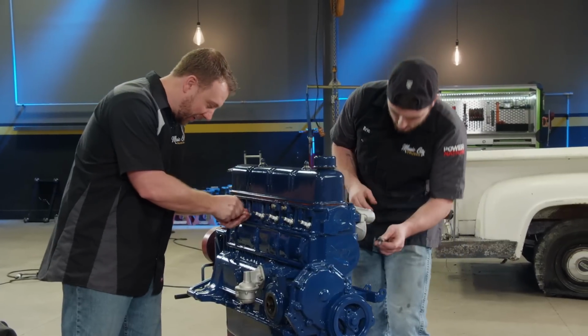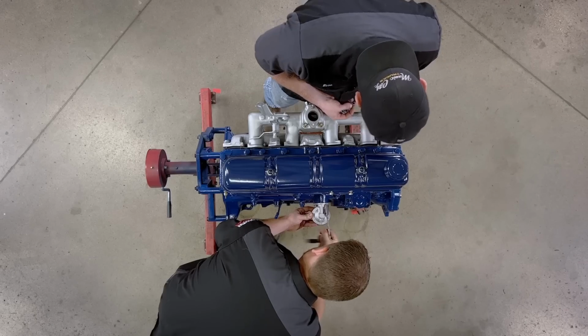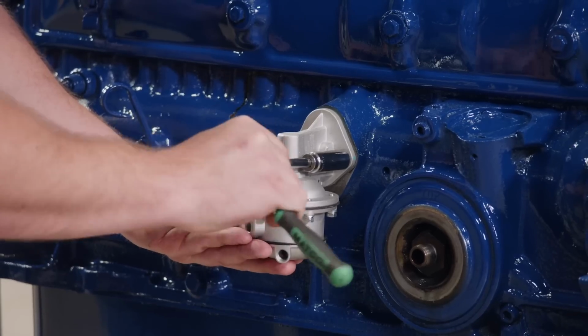Something oddly satisfying about this kind of work, isn't there? Oh yeah, simple, easy. This thing's gonna look great when we get done.